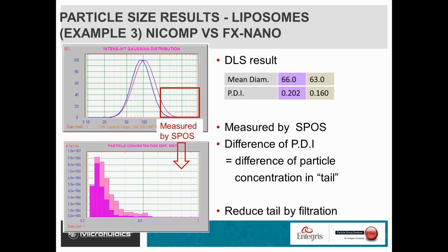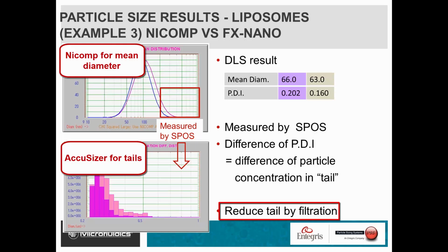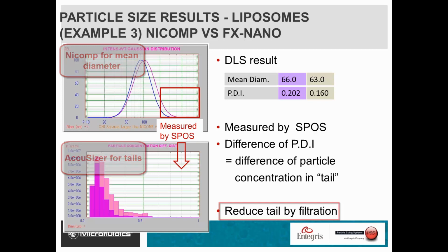So by using the AccuSizer, we can see the real difference in those few large particles, and that also kind of traces with the size reduction. So the Nicomp is an excellent way to get the mean diameter down to these very small sizes where other techniques just couldn't measure that size range. And then when we include the measurements on the AccuSizer, that's when we get the very accurate measurement of the concentration of the tails of the distribution. And this might trigger us requiring some other processing steps, such as filtration, to make sure we reduce the amount of tails if that had any impact on the quality of the final product.